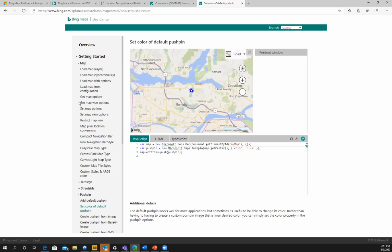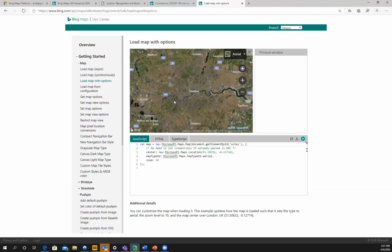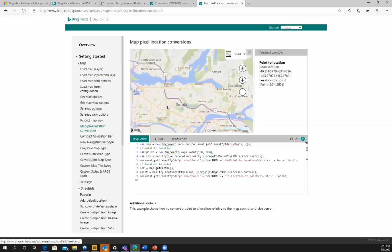There are a lot of really fun things you can do with the map control. You can force it. So this is opening in London with the type Aerial, and you'll see that all the controls are here. You can change any kind of data, and you can pull back data from that map as you need it.